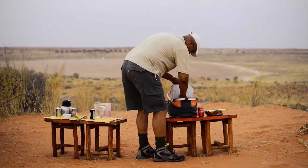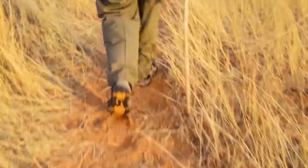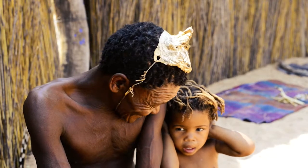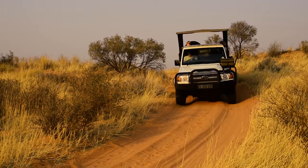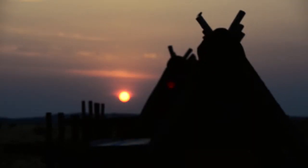That's why I'm here. By sharing this incredible place with visitors from all over the world and celebrating the cultures of the people who call it home, Xaus is not just securing the future of the Komani San and Meer communities, but helping to protect and conserve this amazing wilderness for generations to come.